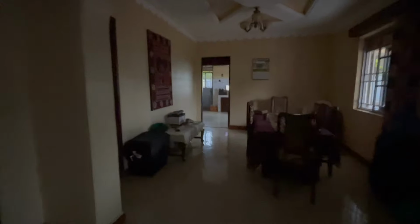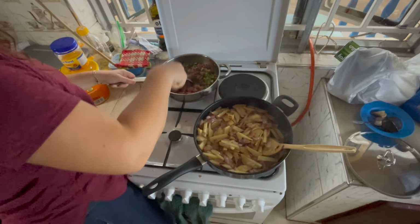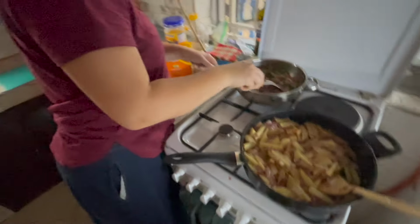Hallelujah. All right, so the floors are swept. Not mopped, but swept for Sabbath tomorrow. Jenny, Eleanor, and I have been working on supper. Campfire meal. Ground beef with bell pepper and potatoes. And onions. And I'm gonna show you our room.